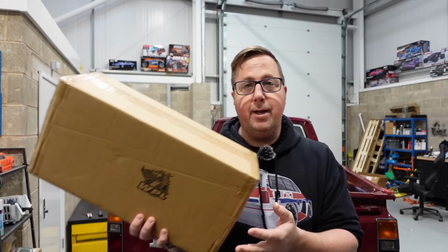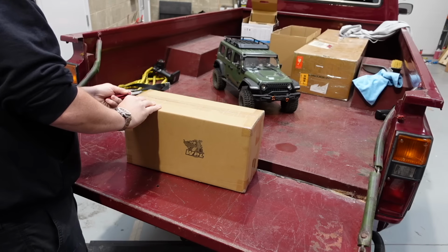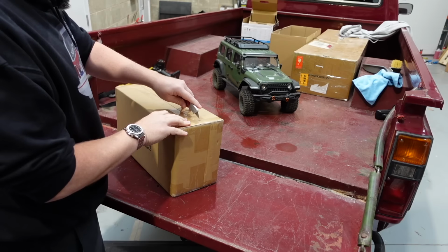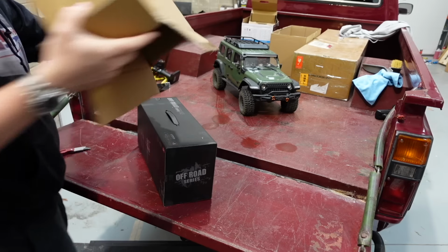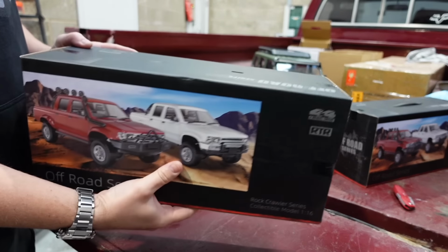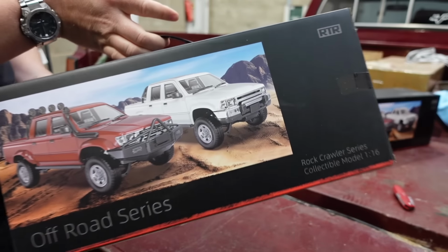Now, if you want really cheap, this is a new WPL. I don't know what C it is. It's a C chassis, I think. It's a Hilux body. And I haven't reviewed a WPL for a while. And it's not because I haven't got any. I've been a little bit disappointed in them in the last few. These were the last two that I reviewed. They did a two-wheel drive one and a four-wheel drive one.